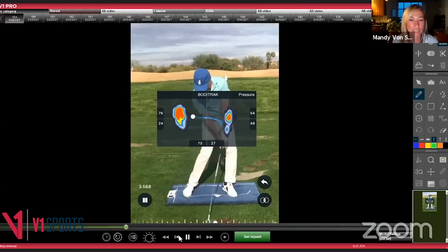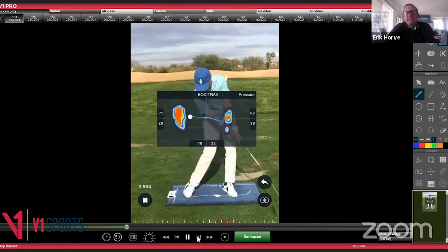Whew. Yeah, there you go. He stays right there. He doesn't move through him. So he's 73 to 78 right past impact, P7.5 or whatever you want to call it. But that is a very linear trace and probably one of the best ball strikers I've ever had on a mat. I love it.